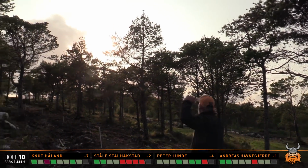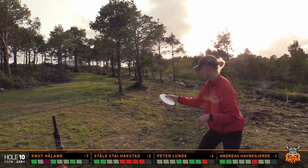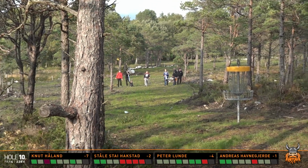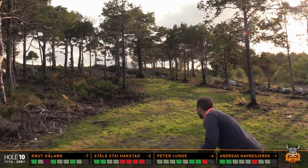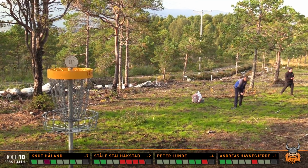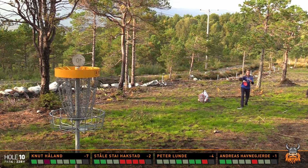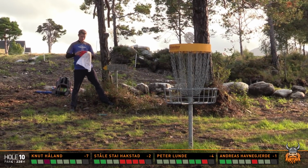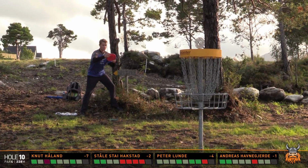Just so tough to be battling the wind, and then even tough from a media perspective to be able to catch all of these discs as they're bouncing up and down and then being ripped around by the wind. And Peter, he was a little bit farther back than I thought he was, but no harm with the par that's coming up for him. And Knut has the only birdie opportunity on hole 10. And it seems like the wind is just swirly. You can't really get a good gauge on what your disc is going to do. Knut just seemed to have sailed it over the basket.